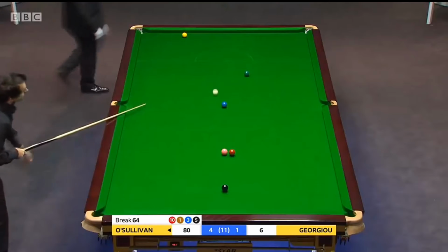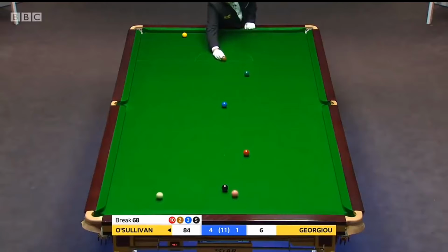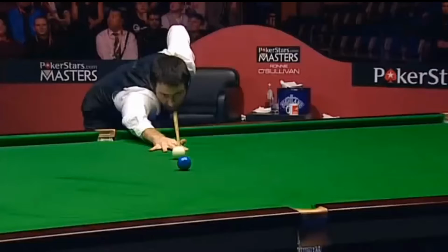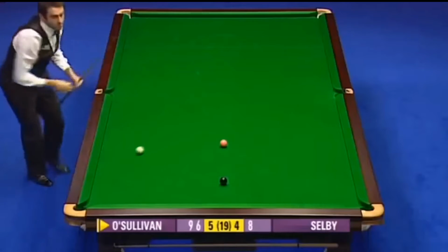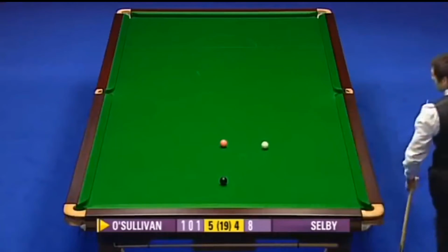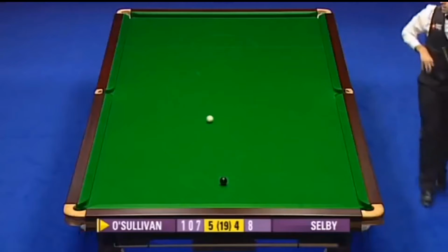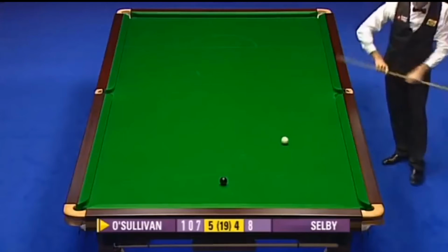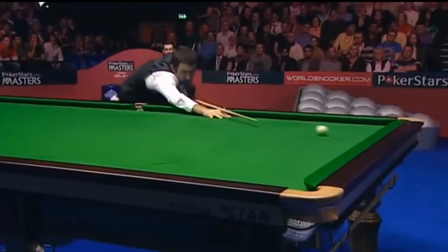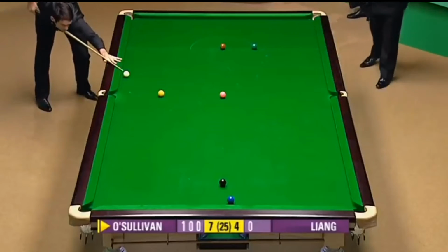Oh, what a shot. Okay. Oh, just fantastic. Well, how do you get that much check side on a ball? Nice play, but it'll do. Wonderful. It was offered to him. 48.